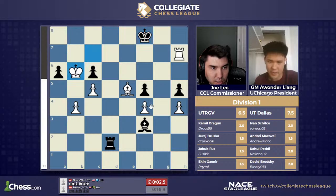He can give a check, and everything is defended for now. Okay, he's going for the a pawn. Rook defends. Maybe he brings the king back, so we have these two opposite colored bishop endgames.